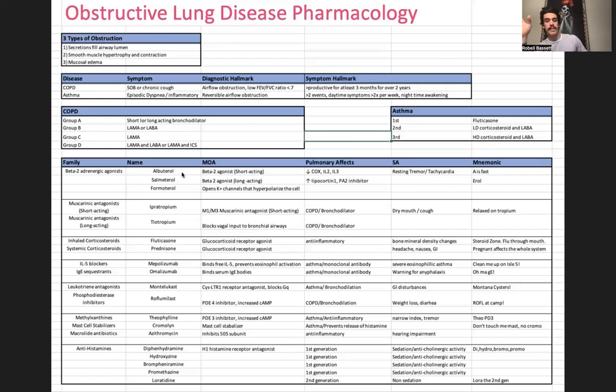Now, moving on to the MABs. MABs, we remember from last time, MABs is our key indicator for monoclonal antibodies. The first one is Mepolizumab. Mepolizumab, the mnemonic is a little bit of a stretch, but work with me here. If we picture Mepolizumab, we got to clean me up on aisle 5. Mepolizumab, clean me up on aisle 5. The mechanism of action is it binds free interleukin 5. Mepolizumab binds free interleukin 5. This helps control asthma. It's an immune regulated drug that we can use to combat asthma if the first 3 lines aren't working.